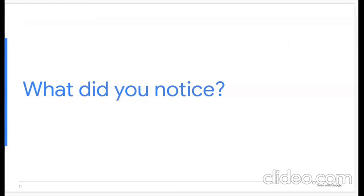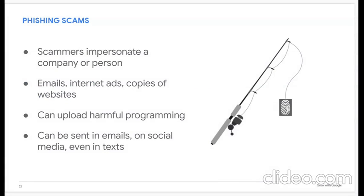Now, let's talk about some of the warning signs you may have spotted in this email. This email is an example of a type of scam called phishing. Phishing, spelled with a PH, is when a scammer impersonates a company or person in order to trick someone into giving up their valuable personal information.